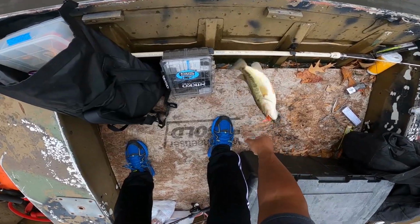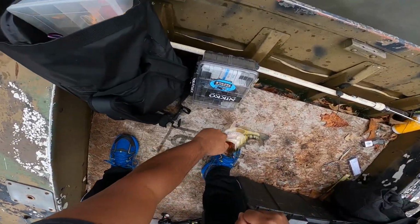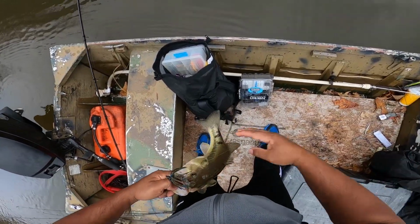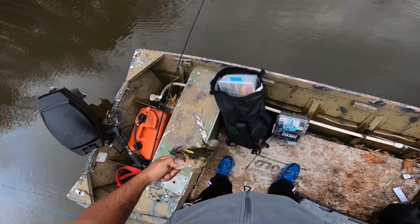On the jig. You know what? Come here. I didn't give this fish any time to chill out. This is actually the first jig fish I've caught on the rod I bought to fish jigs on. This is my first jig fish on that Zodius.